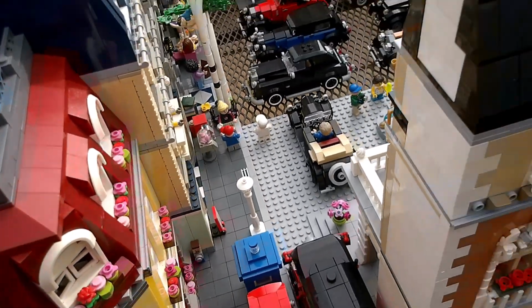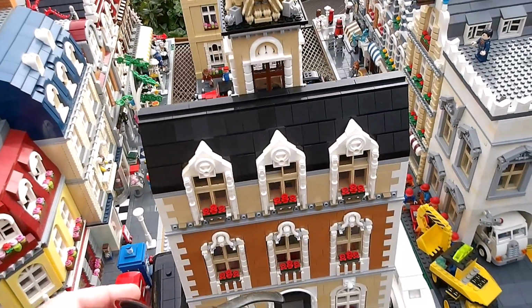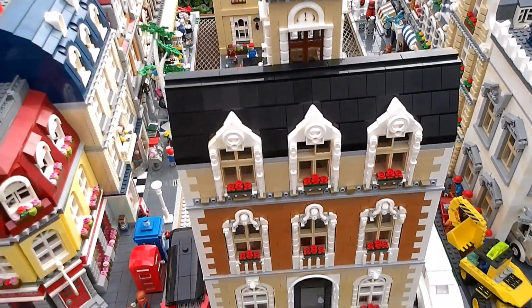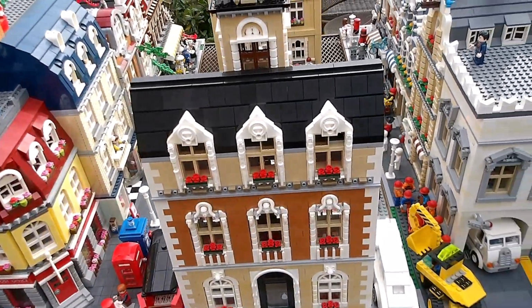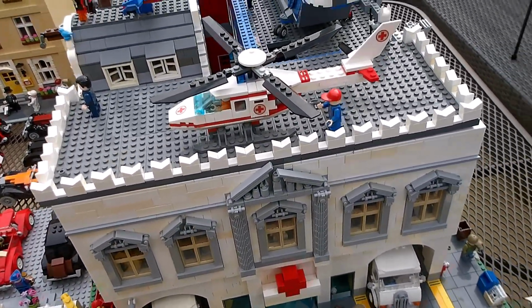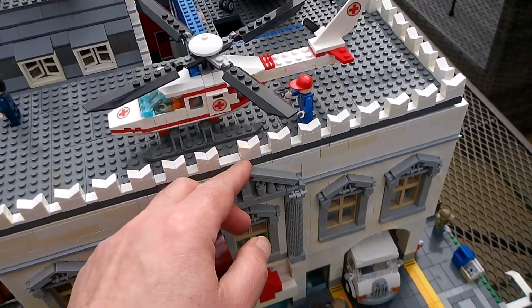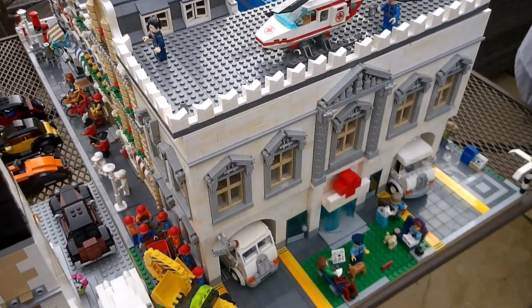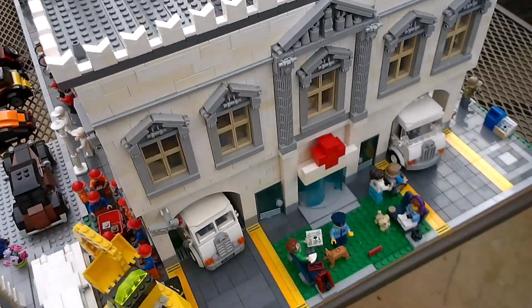So we move on to the back of the town hall here, which is just as detailed as the front pretty much, with some very nice detailed windows there. And then we get to what I call the emergency services block, which is the NHS hospital with fully functioning ambulances and patient transport there.